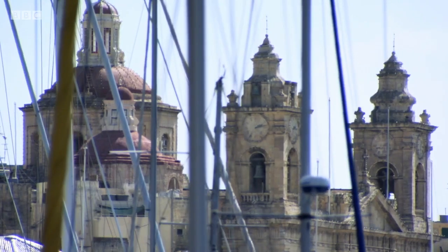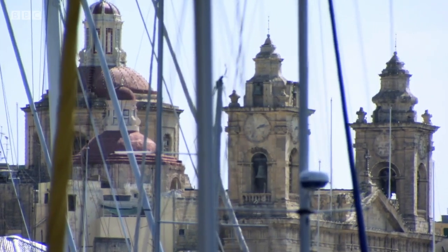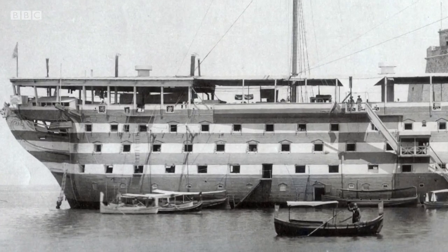To get away from the media spotlight, the trial was held out here in Malta. There's an old three-deck wooden warship called HMS Hibernia, which was moored up just there on the other side of Valletta Harbour. The question at the heart of the inquiry was whether Tryon was to blame for issuing a dangerous command, or whether it was Markham's fault for blindly obeying an order that he knew could lead to disaster. And that was an issue that split not just the Royal Navy, but public opinion back in Britain.